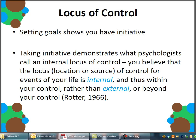One thing that Chapter 2 talks about, and I think this is actually a neat thing, is locus of control. And we talked about this a little bit earlier when we were talking about victims and creators. But what Chapter 2 will talk about is whether you believe you are internally focused or externally focused.